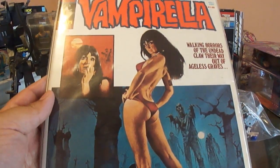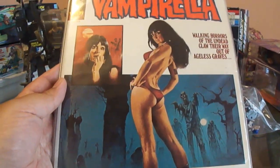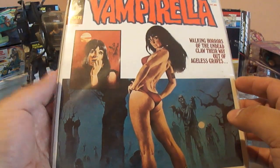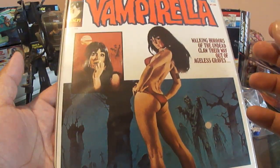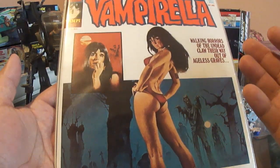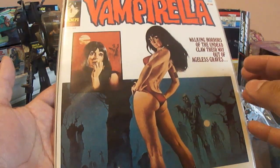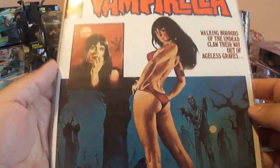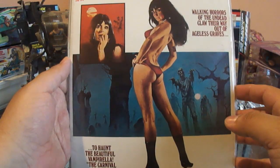This issue, guys, I've had in my collection for a long time, but maybe about 3-4 months ago, I sold it. I have a nice stack of Vampirella comics, the original ones from the 70s, that I like to hold on to because I love the stories, the nice horror type B movie storyline. I really love those. This one more specifically is the cover. If you don't know why, well, that's something you need to figure out on your own.